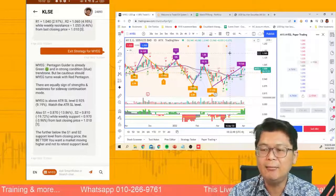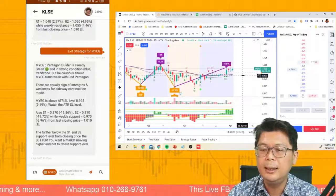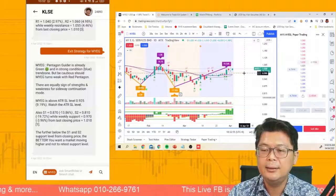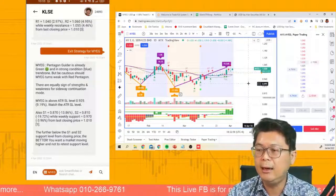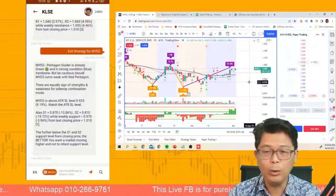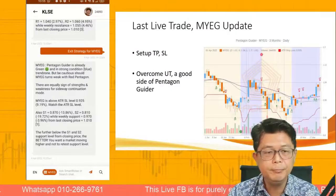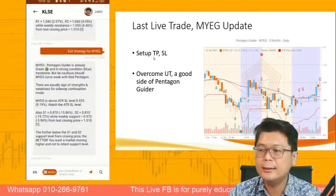Weekly support is about 97 cents in here, which you take a look at it. I would think just below here 97 cents, but if you do drop back to 99 cents, you need to cut. So let's see how this thing goes from in here during the course of the day for the MYEG trade.